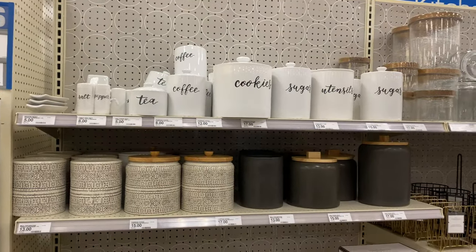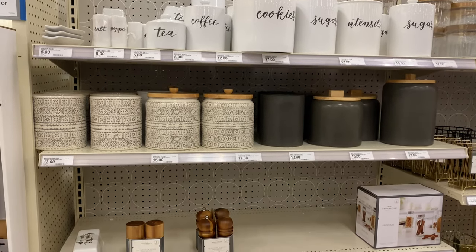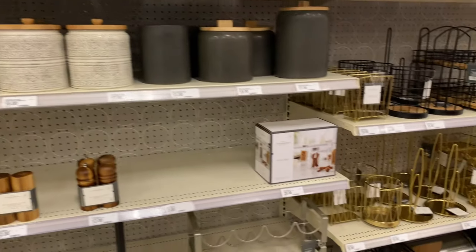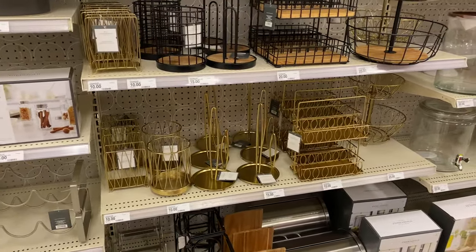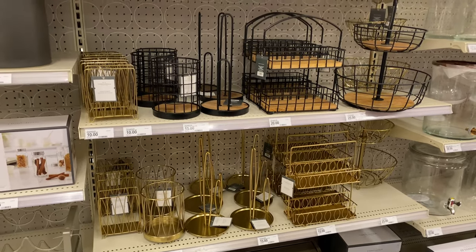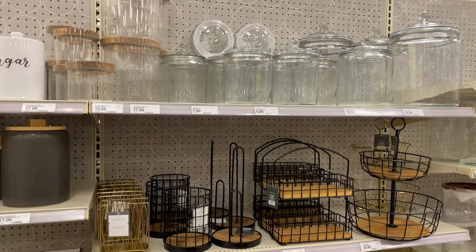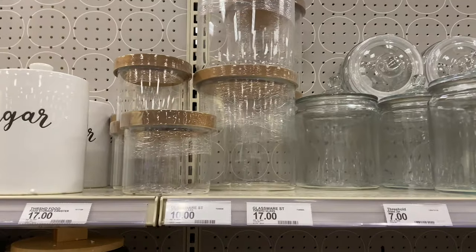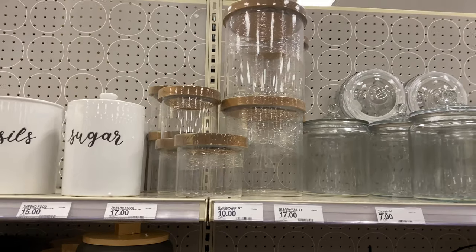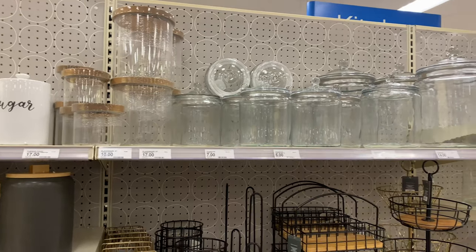Moving on to some kitchen items. I always think they have the prettiest canister sets, although I don't have canisters sitting out on my countertops. Do you guys have canister sets sitting out? I think they're pretty, but I'm kind of picky on cluttering up my countertops, so I've never actually had a set. I even like these just solid glass ones, but I love these glass ones with the wooden lid. I feel like you could use that for a lot of different things. I'm trying to get some ideas of what I could use that for. So y'all let me know in the comments if you have any ideas.